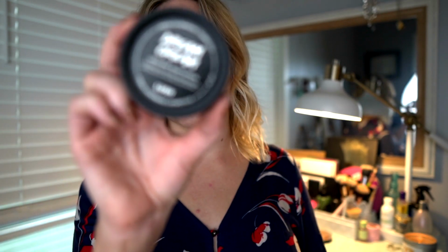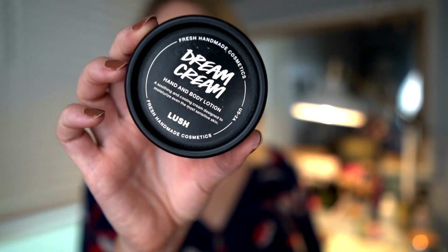The first one was actually from my project pan, and this is the Lush Dream Cream Hand and Body Lotion. It's a nice lotion. It's a little scented. Well, it's a lot scented. It smells like lavender. It's not my particular favorite scent. It's not super heavy. It's a little bit lighter, but it is a nice lotion.